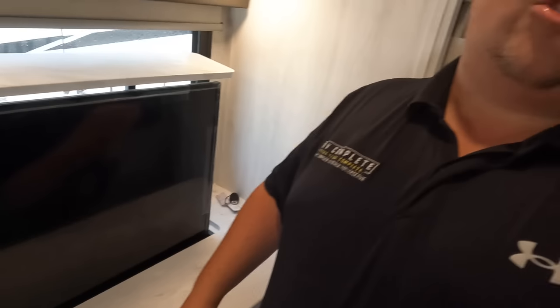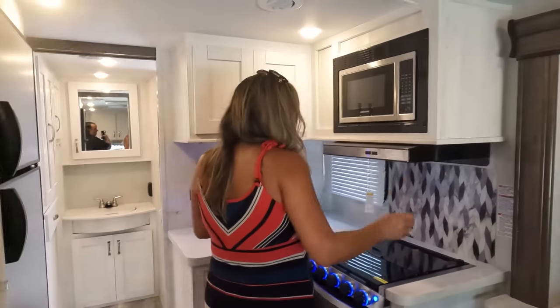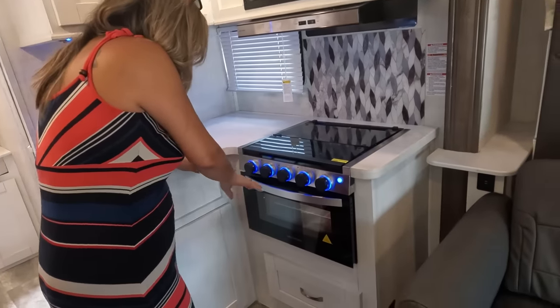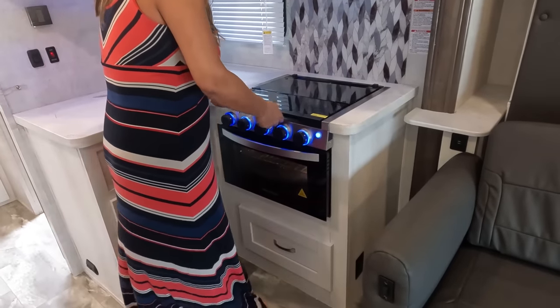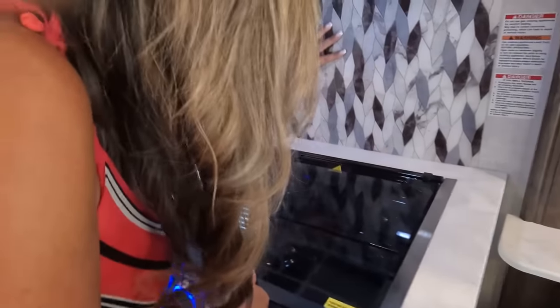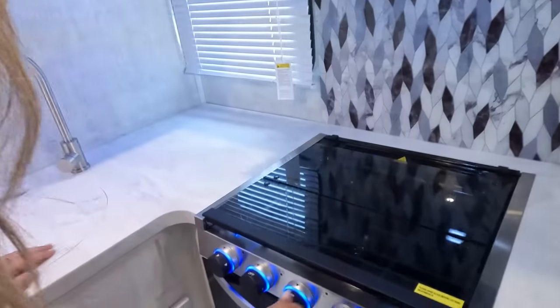Okay. Very nice. All right, Andrea, show us this kitchen. All right, look at this. We'll start over here. We've got a microwave. Yes. A 3-burner propane Gray Stone cooktop. Very nice. How do you like that backsplash? You know what? I like it. I do like it. At first I didn't, but it actually grew on me.